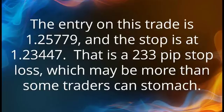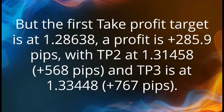The entry on this trade is 1.25779, and the stop is at 1.23447. That's a 233 pip stop loss, which may be more than some traders can stomach. But the first take profit target is at 1.28638 for a profit of 285.9 pips, with take profit 2 at 1.31458, which is 568 pips, and take profit 3 is at 1.33448, which is 767 pips.